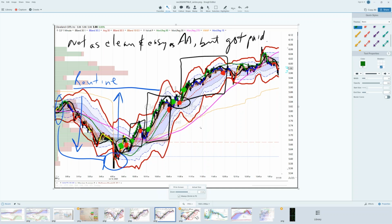So this one is not as clean. This is Cleveland Cliffs. This is not as clean and easy as Alcoa, but you still get paid. So it has that Z3 pinch, which I bring over so I can calibrate the move off the low. What I like was this had a huge sell-off out of the Z3 and then recovered.